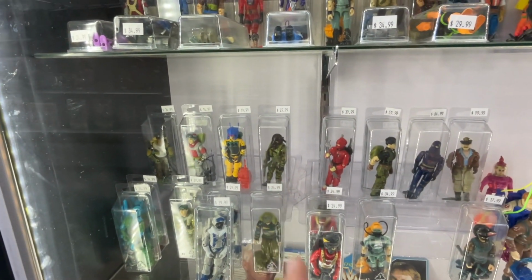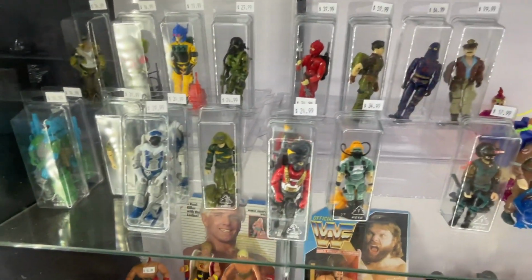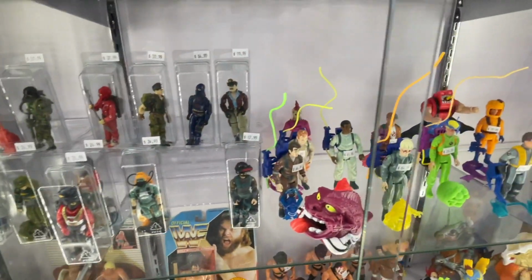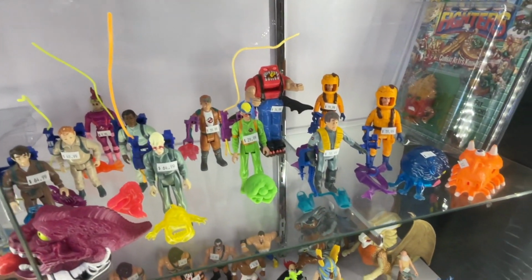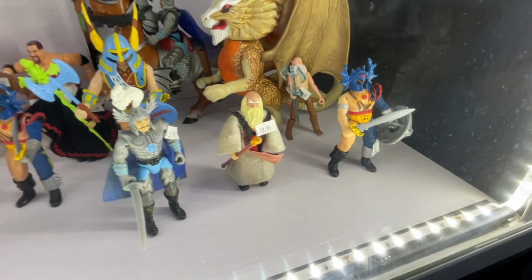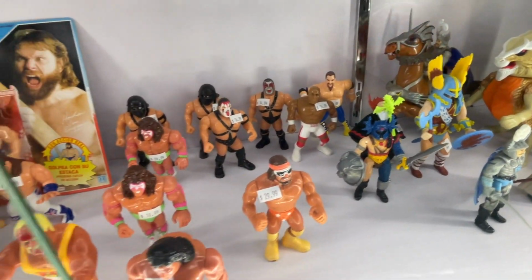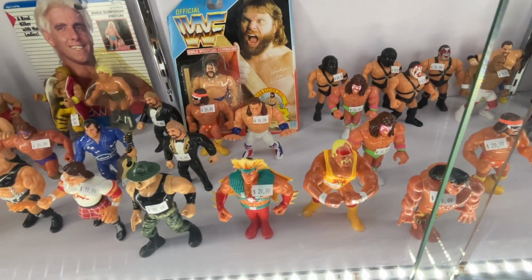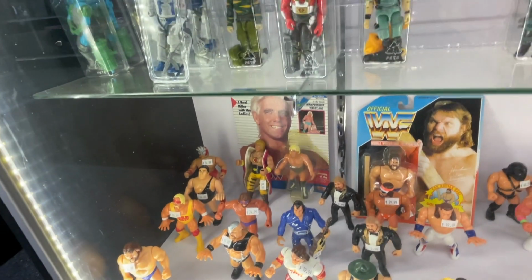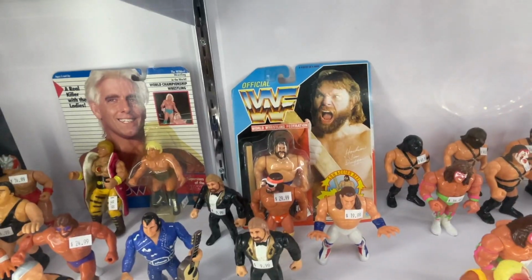More Joes here. Definitely interested in the Ripcord. Had him. Definitely interested in the Flint. Got a Wet-Suit, a Falcon, and then some Real Ghostbusters here. And then some D&D. There's Warduke. There's the man. Strongheart. Very, very cool. There's another Warduke. And then some WWF wrestlers there. There's a Ric Flair carded. That's kind of cool. Hacksaw Jim Duggan carded.